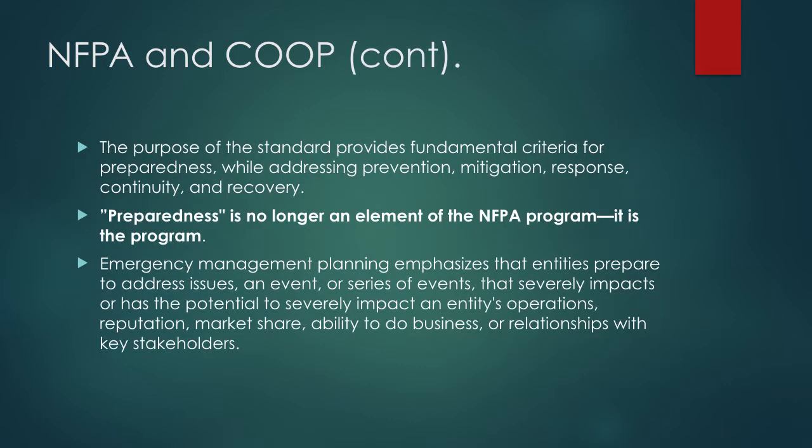The purpose of NFPA 1600 as a standard provides fundamental criteria for preparedness while addressing prevention, mitigation, response, continuity, and recovery. Preparedness is not necessarily an element of the NFPA program anymore. It is the program. Emergency management planning emphasizes that entities prepare to address issues, an event, or series of events that severely impacts or has the potential to severely impact an entity's operations, reputation, market share, ability to do business, or relationships with key stakeholders.